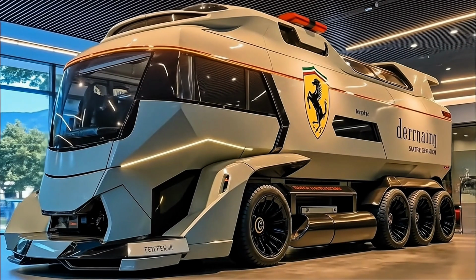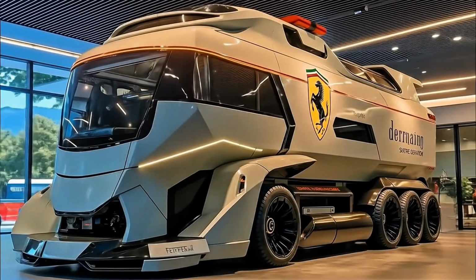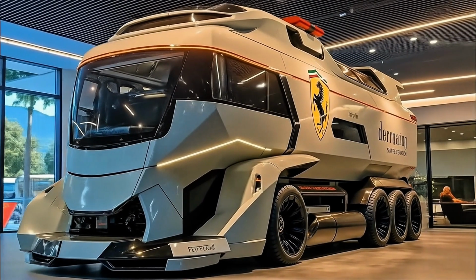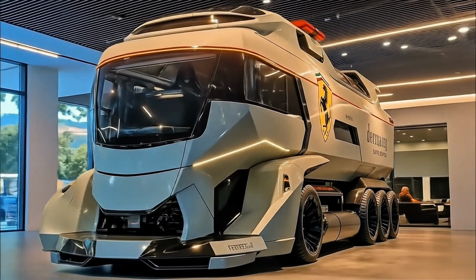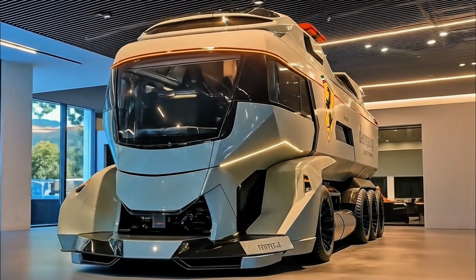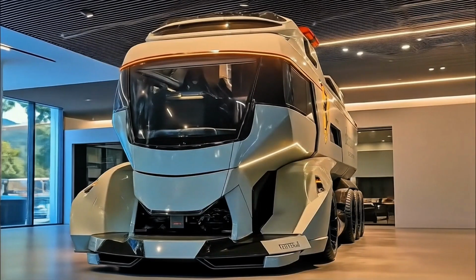Today we have something that feels almost unreal, the 2026 Ferrari Motorhome. When you hear the word Ferrari, the first things that come to mind are speed, luxury, and Italian craftsmanship. But now, Ferrari has taken a bold step into a segment nobody ever imagined, combining their signature performance DNA with the comfort and lifestyle of a motorhome.